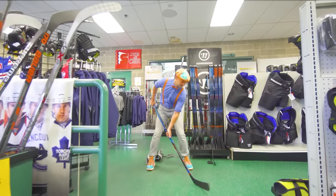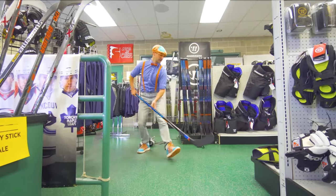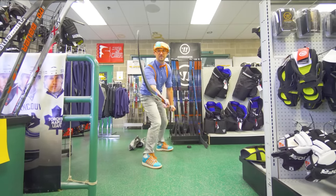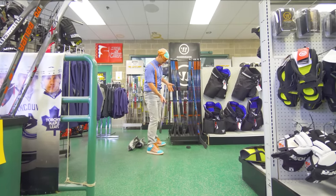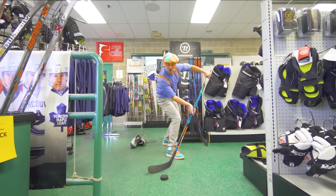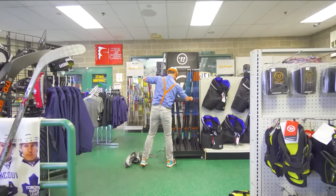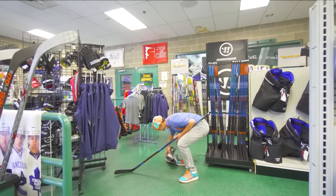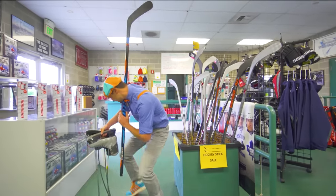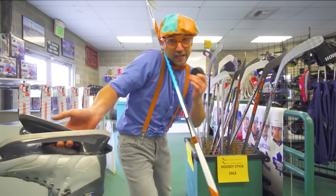See? I'll give you an example. So you take this one and you fling the puck this way because it curves that way. But this one, it curves the other way. So you fling the puck that way. Oh, hey, look, a perfectly placed hockey puck. All right, hey, I got the perfect stick. I got my skates, and I got the hockey puck, so now let's go play some hockey.